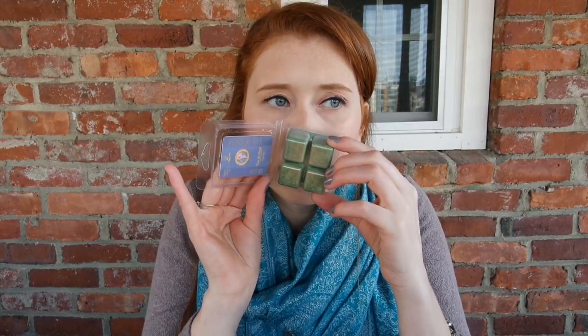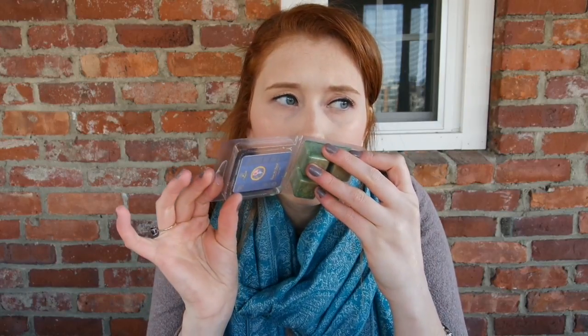And then I also got Tame the Beast because it was one of my favorite scents in the collection, but I didn't want to detangle her. This is like a spicy sort of vanilla scent. I'm a big fan of it.